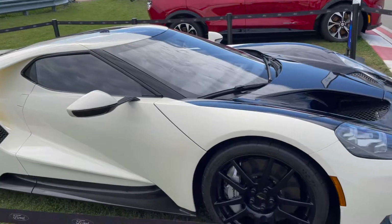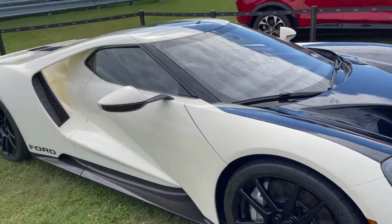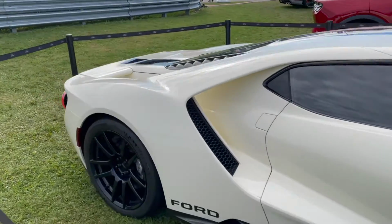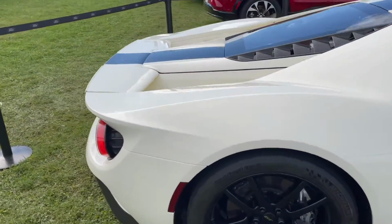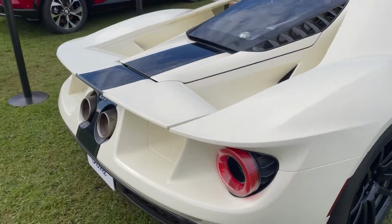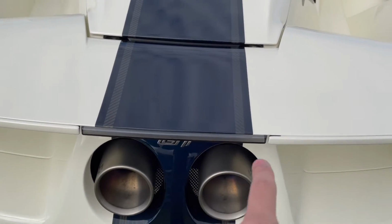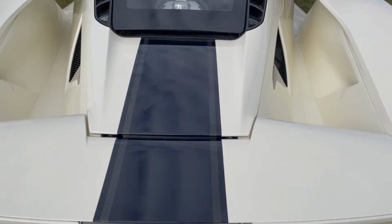I've always loved the styling of this car. You can see the Brembo brakes. This spec is just incredible. It's not quite white. It's more of a very light vanilla cream color, and it's just amazing. I do love the center stripe, and you can see the bare exposed carbon sort of accent stripes down that.